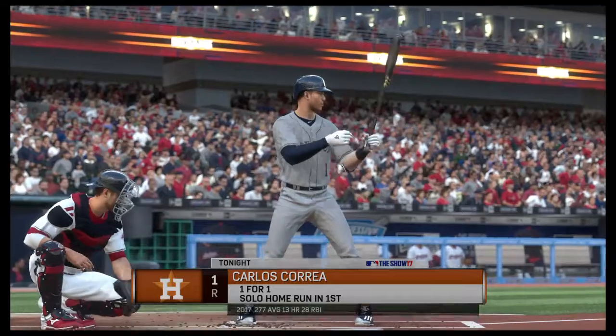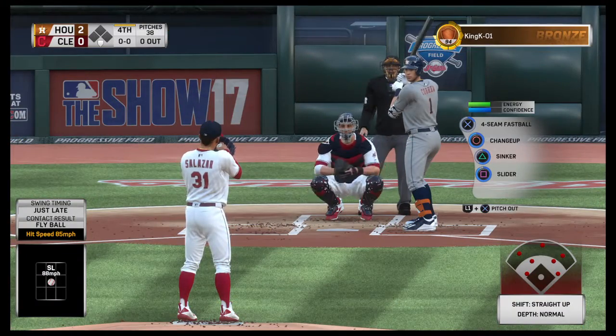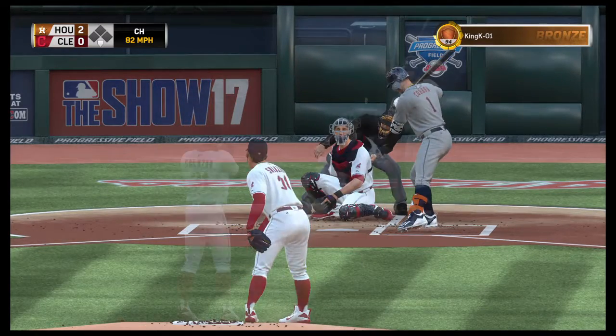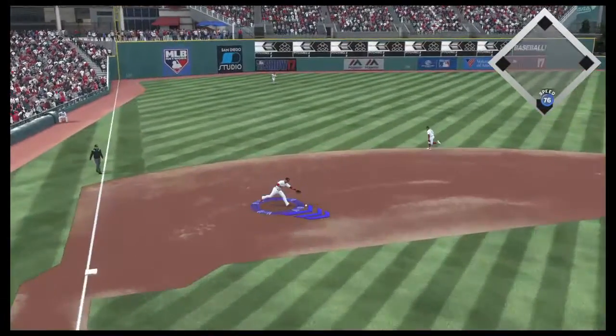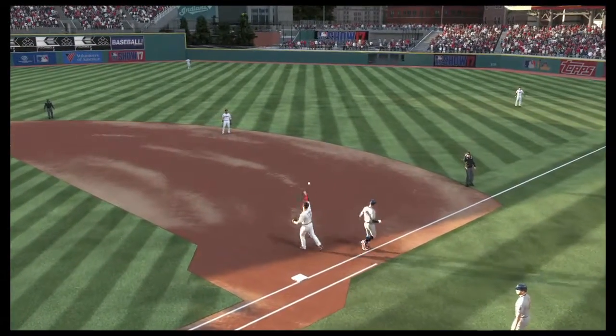Ready for another chance. Carlos Correa. He'll try to get it going here to begin the 4th. Carlos Correa. He's ready. Here's the first offering. Lays off 1-0. The windup and the 1-0 pitch. Ground ball left side. Throw to first in time. 1 gone here in the 4th.